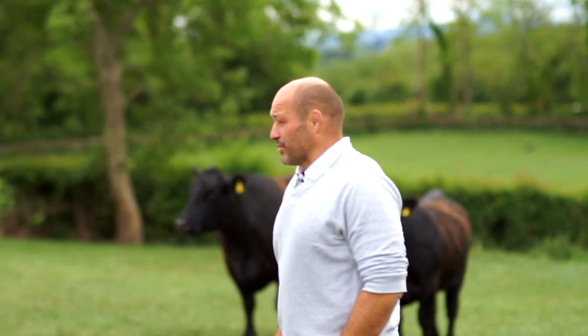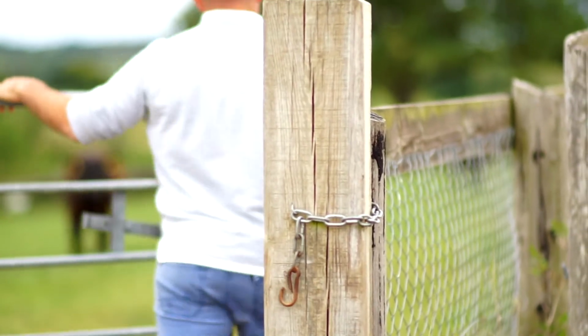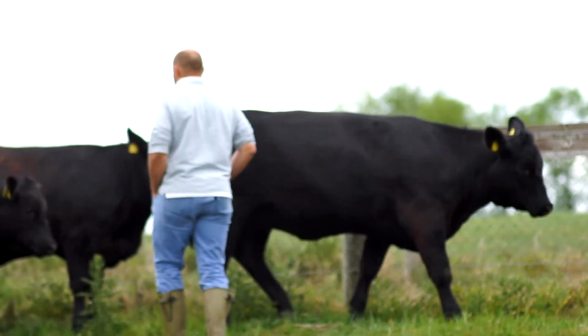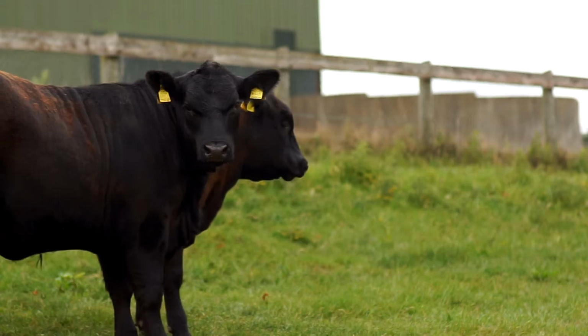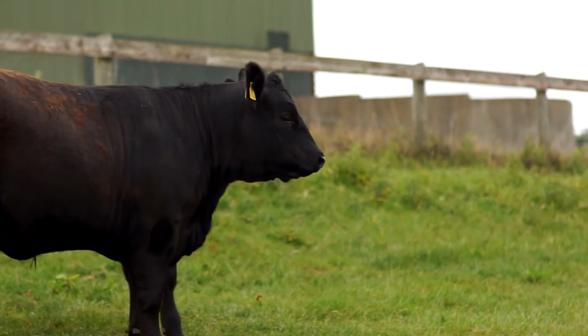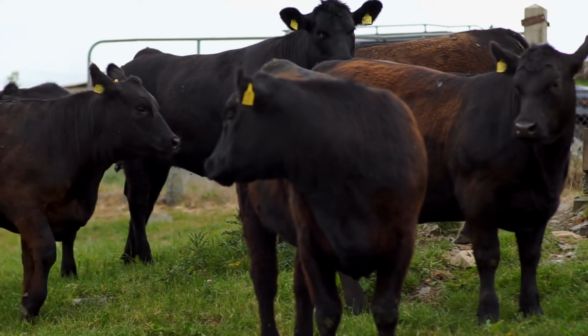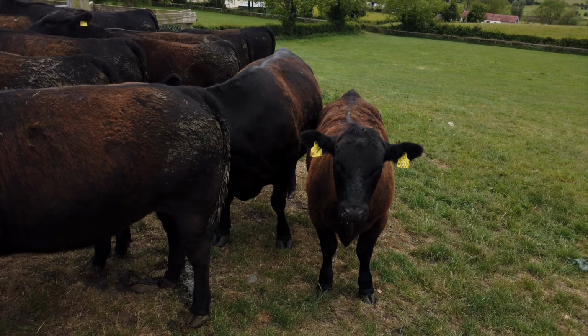So we're here with our pedigree Aberdeen Angus. These are the yearling heifers, so these would have been born in early March, April of last year. At the stage they're at now, we AI'd them last week using a synchronisation program, and now they're just in. There's a cow and one of last autumn's bull calves with them, just to give us an idea if they're coming back into heat again, and we'll put a stock bull in with them after we have another go at AI on them.